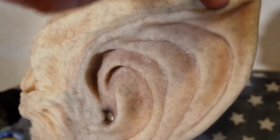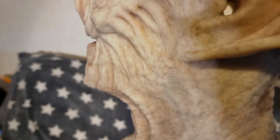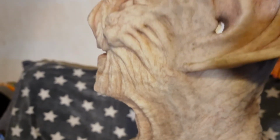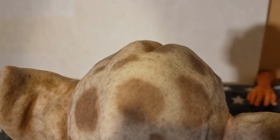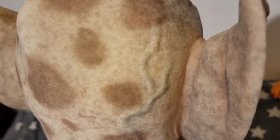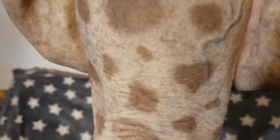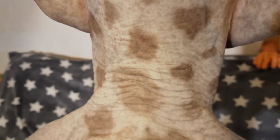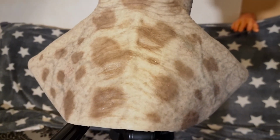This crazy big ear. And his head. The crazy spots he has. Oh, look. That bloody vein is coming to pop soon, maybe, if I don't get my blood. Look, like I told you, it's a beautiful mask.